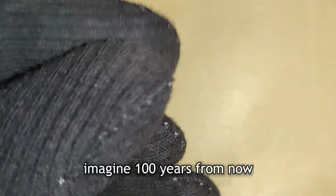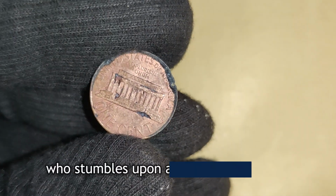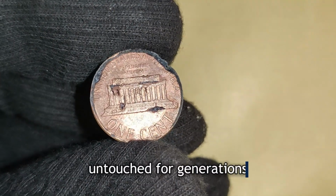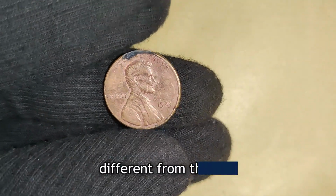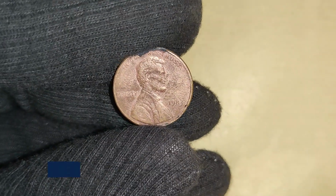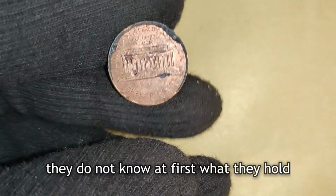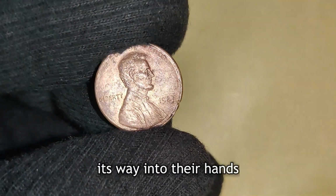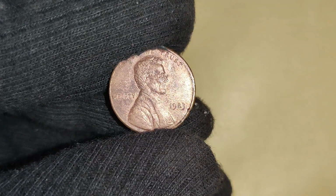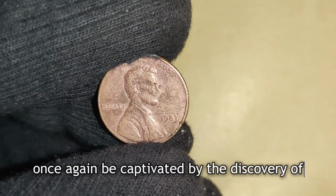Imagine 100 years from now, a dusty box in an attic being opened by a descendant who knows nothing of coins, who stumbles upon an old jar of pennies untouched for generations. They pour the coins out, their eyes catching on one that looks no different from the rest, yet heavier, denser, glowing with the quiet power of copper. They do not know, at first, what they hold, but when they discover its story, when they realize that the legend has found its way into their hands, history will repeat itself. Hope will flare, excitement will spread, and the world will once again be captivated by the discovery of the ordinary made extraordinary.